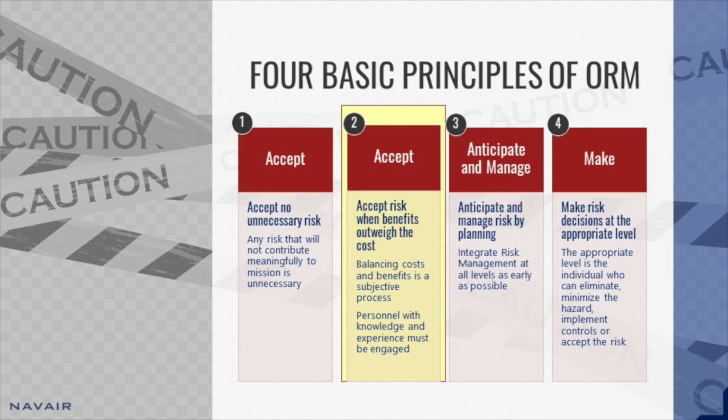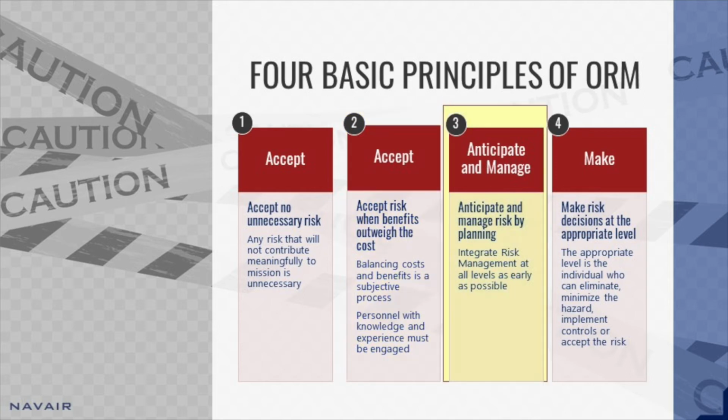All identified benefits should be compared against all identified costs. Even high-risk endeavors may be undertaken when there's clear knowledge that the sum of the benefits exceeds the sum of the costs. Balancing costs and benefits is a subjective process, and ultimately the balance may have to be arbitrarily determined by the appropriate decision maker. Integrate ORM into planning at all levels. Incorporating risk management principles early in the planning and execution stages of an operation saves time and costs and gives decision makers the greatest opportunity to apply ORM principles.